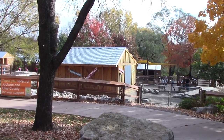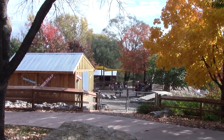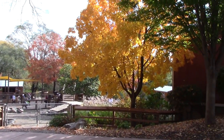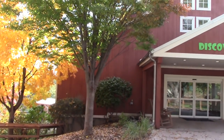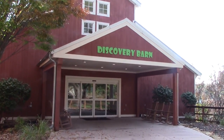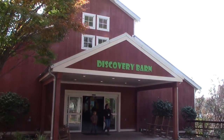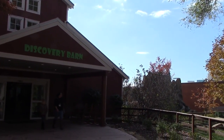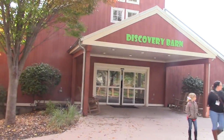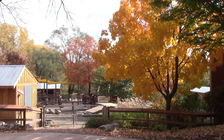This is actually a really neat area here. It shows you the playground, but you can see the petting zoo with the goats. And very active but friendly goats, which is neat. And then you have this discovery barn that's right here. And inside are lemurs and macaws and spider monkeys and several other things. Just kind of a neat exploratory area. And then there's actually another little play area right there. It looks like a giant tree. But very nice, neat little area here. Gotta love the fall colors.